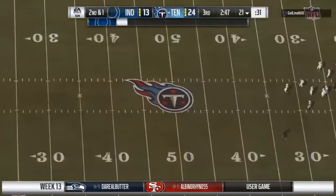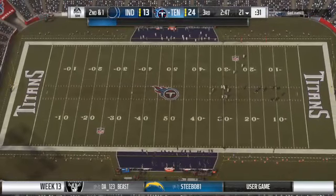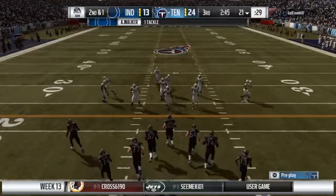First play of the drive. Let's give credit all around. Excellent blocking, but the guy carrying the ball, he was the finisher. A really nice run.